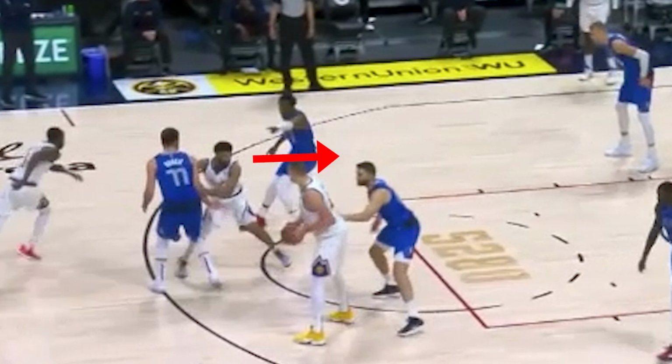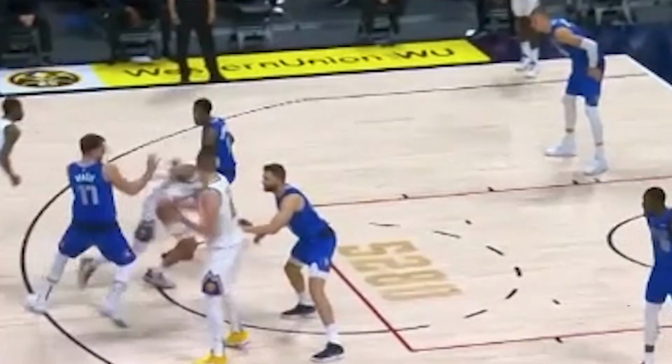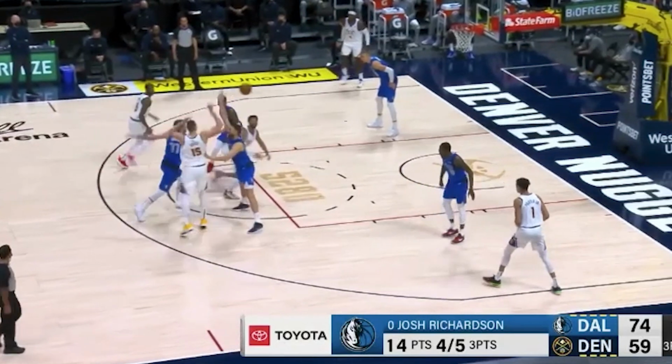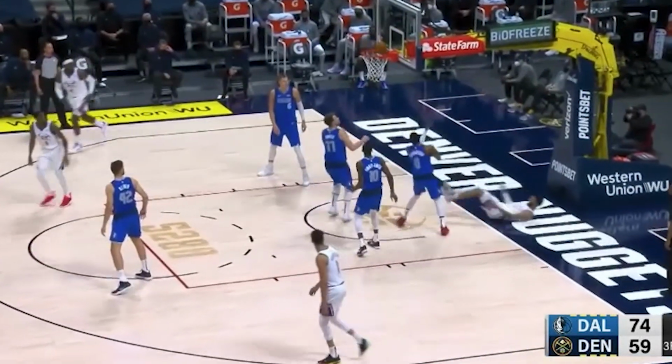Just by Richardson playing high on the screen and not dropping, staying around the free throw line area, this gives Murray that opening to attack. Murray notices this and slightly touches Luka and immediately cuts inside, as now he is ahead of Luka and there is an open lane to score. Jokic gets the ball to Murray and he makes this tough layup.